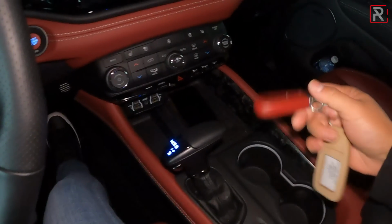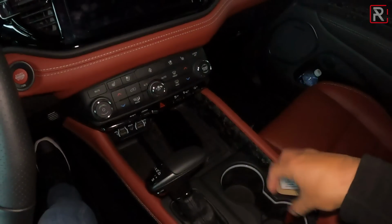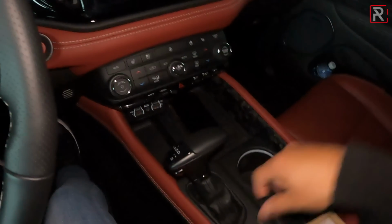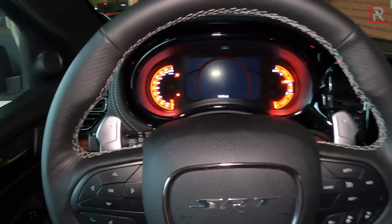Now, here's the key fob for the vehicle. You can see this is the red key that you get with all the Hellcat models. The key fob itself is pretty old. Dodge definitely could use a newer key. They have some newer keys in some of the Jeep products, but there's a nice little place here where you can put the key, which is great, especially when you're driving this thing out on a track. The button to fire up the engine is over here.